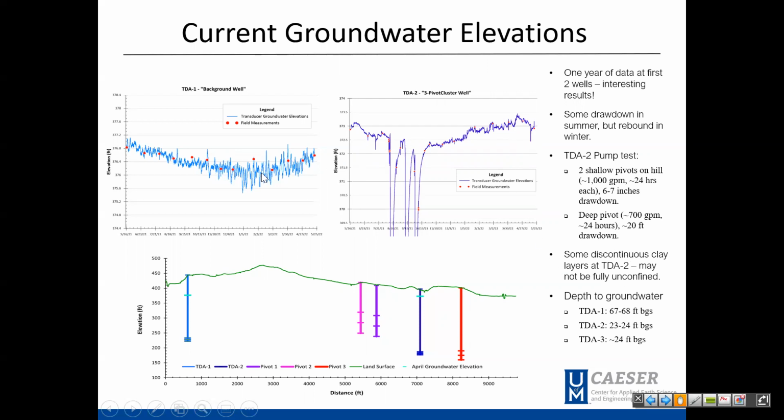So we did a geophysical log of these two wells, and we did find some discontinuous clay layers. The background well here is mostly sand, but around 30 feet, there's a very thin clay lens, which could inhibit water getting in. Even though this is in the recharge zone, it's not pure sand underneath. And then over at this well, we actually saw quite a bit of clay-ish material in the underground.